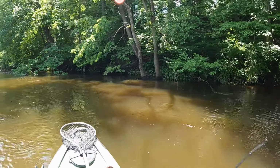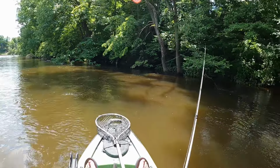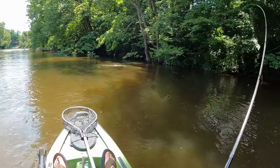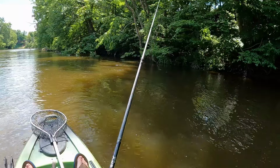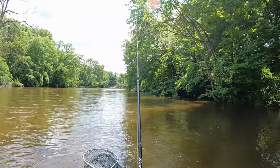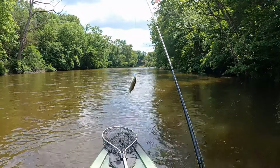Over the next several minutes, I drifted through a straight corridor at a pretty good clip thanks to the current, but there was plenty of bassy cover to cast into. This river has no shortage of laydowns, private docks, and rocky points that make little current breaks, and it did produce, as I saw more action by landing another little smallmouth.